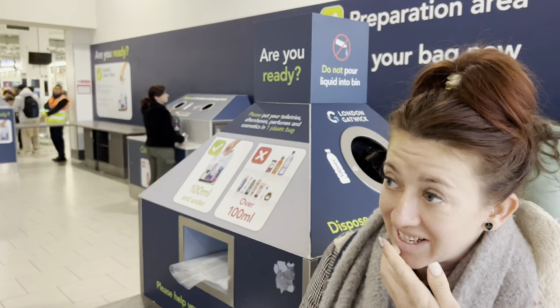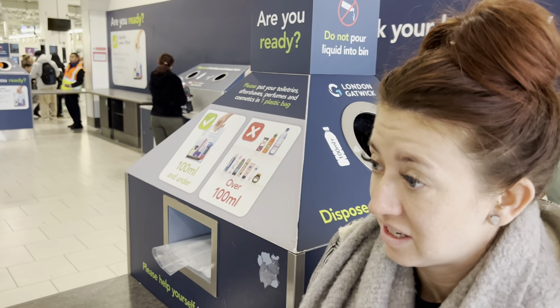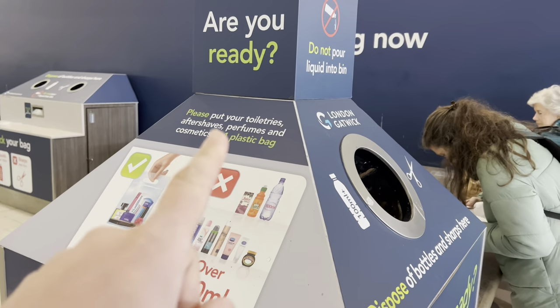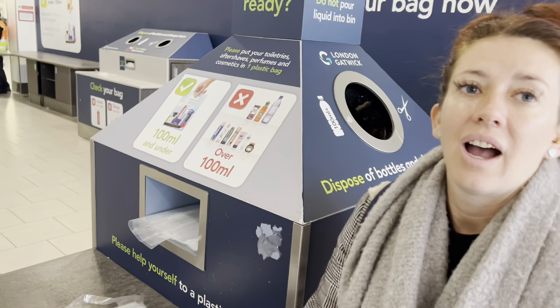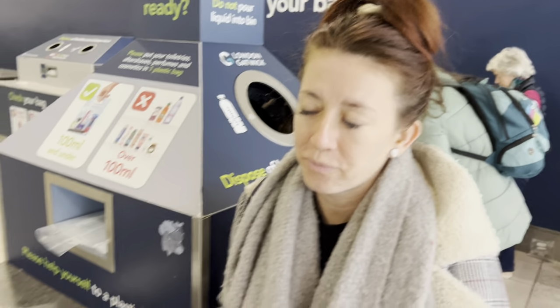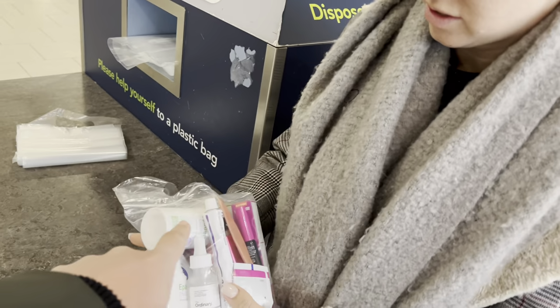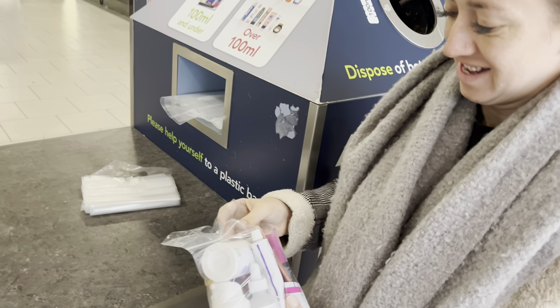Job done. So just to note with the liquids, obviously you can't have anything over 100 milliliters, and do bear in mind you are only allowed one plastic bag per person. So although they're free, maybe you can take an extra spare one, you've got to be able to close it and zip it completely, which we've not quite, we've got to work that out.